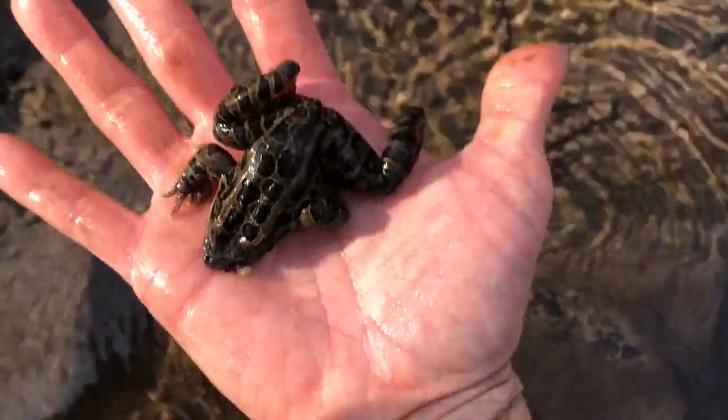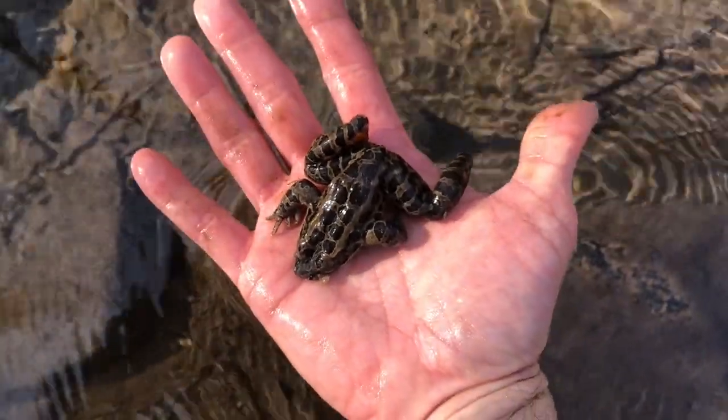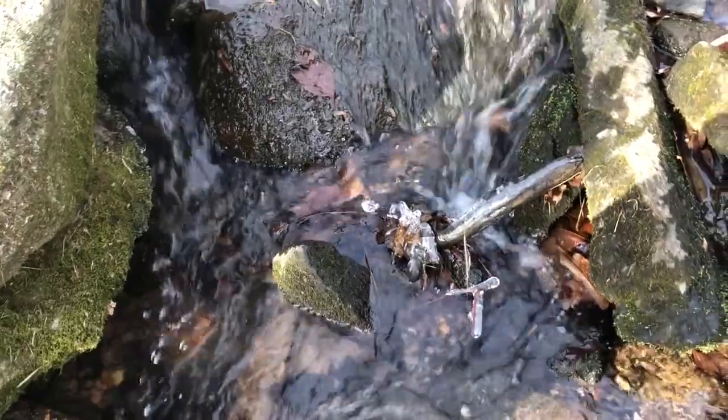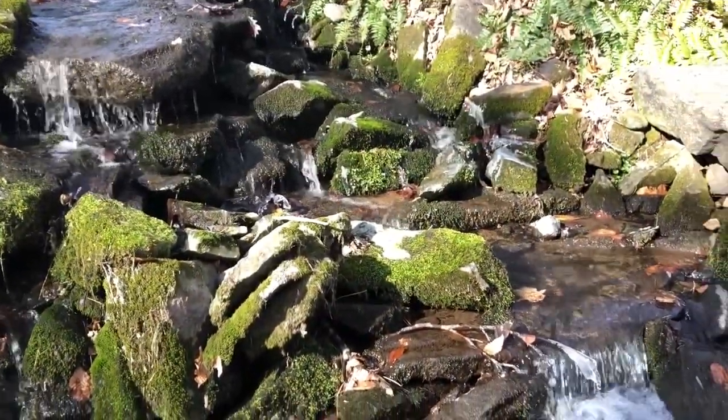These guys can survive in it though. Who knows what happened to this unfortunate individual. That's Lithobates palustris, pickerel frog. This should give you an idea how cold out it is here. You can see some ice on the rocks right next to the running water.